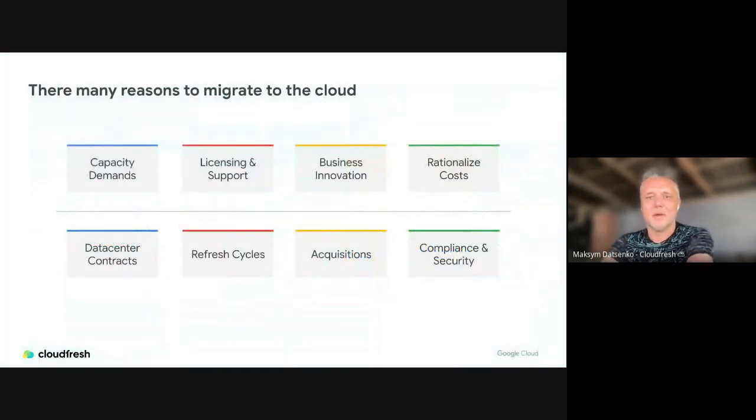Let's begin. The topic of our meeting is cloud migration, and there are many reasons behind it, starting from business innovation, but also simple technical things like capacity demands. If you have different workloads during the day, month, or year, you have to keep workload reserves, which you only need for the peak loads, but they are just eating energy all the time.